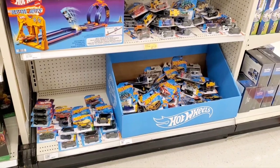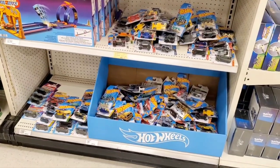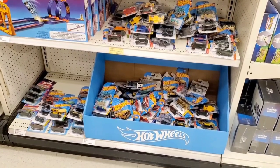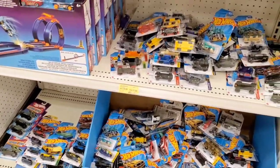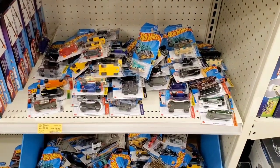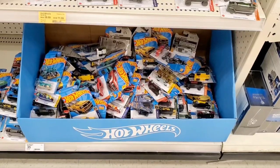And today I'm at Target looking for some Hot Wheels. Walking down the aisle, I noticed this pile of Hot Wheels just all thrown over here. There is a bin down there, a couple of Hot Wheels down there, a couple up here. Let's just check it out and see if there's anything worthwhile. There might be something good.